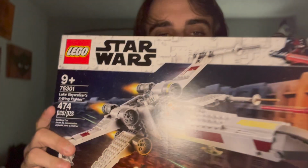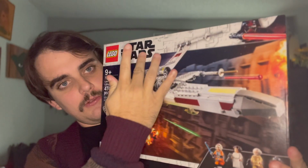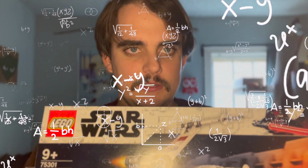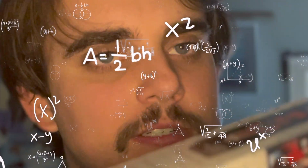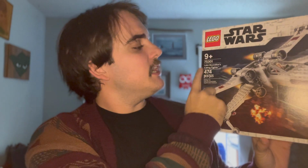Jumped into action. All right, so here's what we got. Star Wars X-Wing. But as you can see, oh wait, is this like a mirror? Well, regardless, we got 9+. That's one year older than the Shang-Chi set. Luke Skywalker's X-Wing fighter, we already covered that. 474 pieces, which if I recall, the Shang-Chi thing was 400. So it's 74 extra pieces.